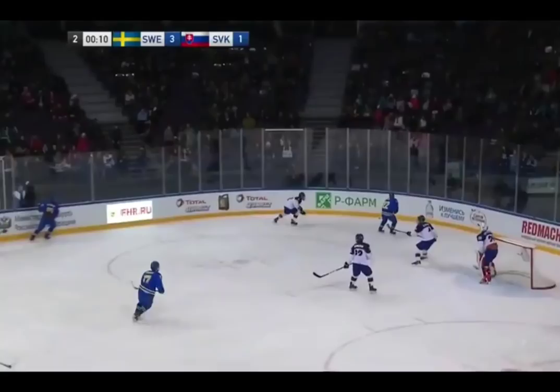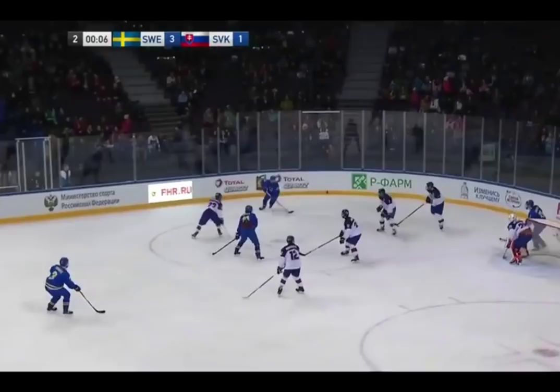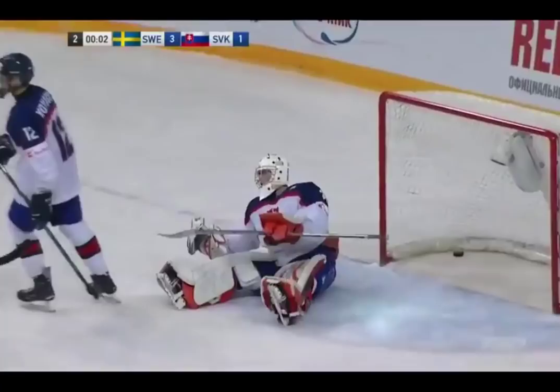Trigger, 9 seconds to go. Passage fights his man off. He has the puck. Passage waits, fires in front. Backhand scores! Berggren buries it with 2 seconds to go. All momentum going into the third. 4-1 Sweden.